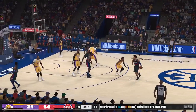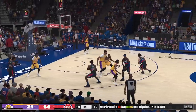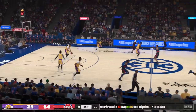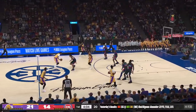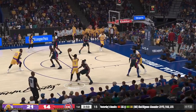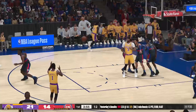Cunningham against Russell. Stewart with the screen on Russell. Cunningham. And it's Anthony Davis with the rebound. You can't look at the result of that shot. They'll take that whenever they get it. Well, you know, I hear you. That's a good look, but when you're that wide open, I think you got to knock it down.